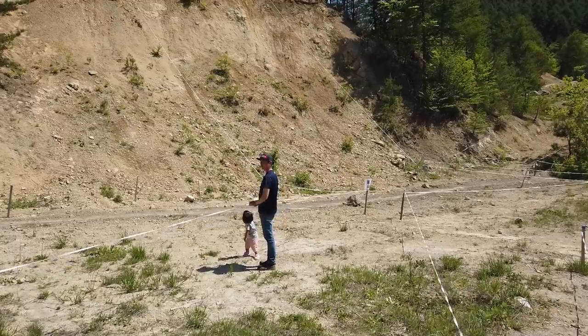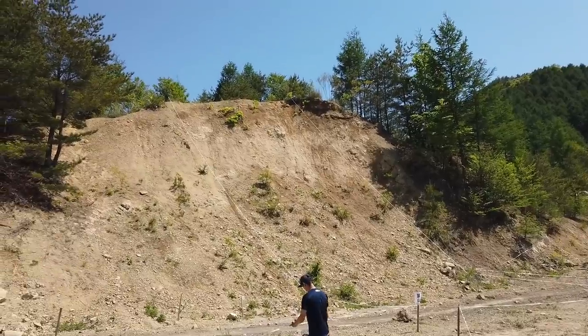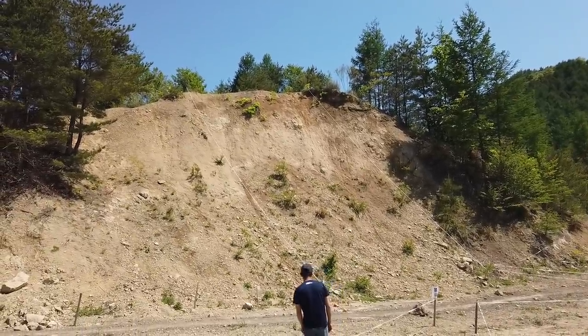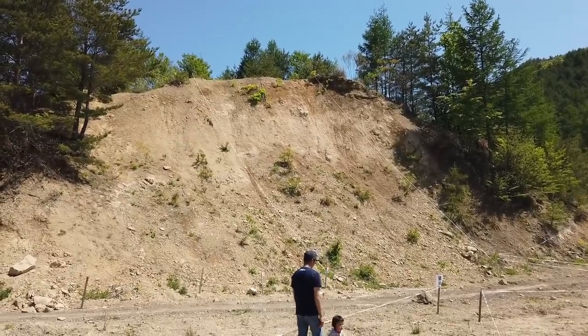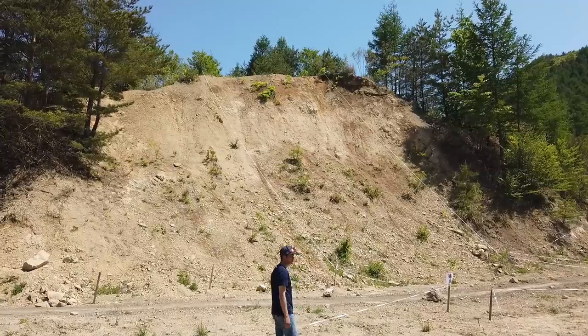So this is the hill that the scramble gets its name from. It's called Mount Monkey, and it's pretty steep. The first lap, you don't need to go up it, but it's the start of the second lap. So we'll see if I make it around to the start of the second lap.